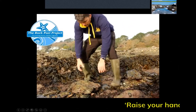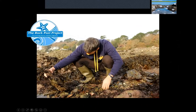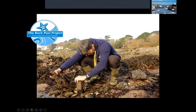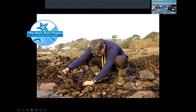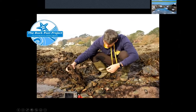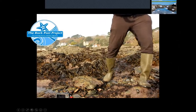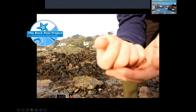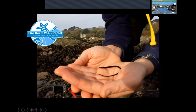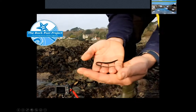Oh, where are we now? Oh, we've got a worm pipefish here. What's that? Get that into camera. Oh, beautiful little fish. A lot of people think they're eels or worms. That's why they're called worm pipefish, because they look quite worm-like.